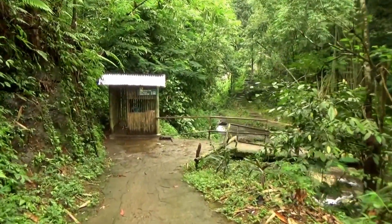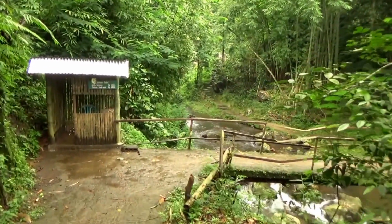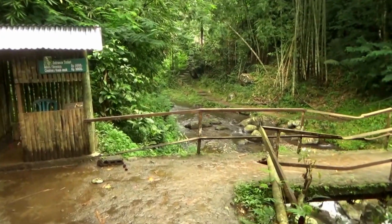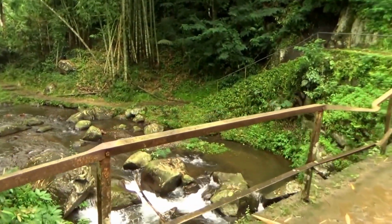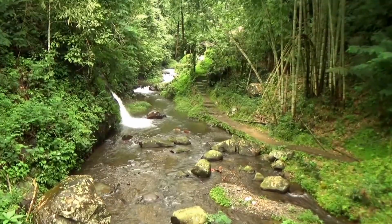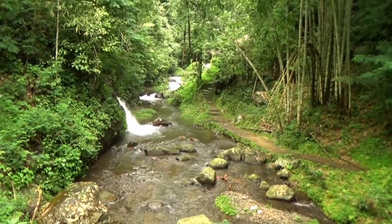The path to the waterfall is not that difficult. There are hardly any steps. Only when you arrive in the river where the waterfall is located, you will start seeing some little steps. You need to be careful when walking around these steps and on the stones in the river, as it can be a little bit slippery.